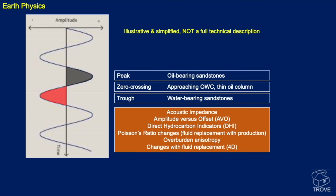The more correct answer is to start talking about acoustic impedance, AVO, DHIs, Poisson's ratios, and changing through time with production as fluid substitution goes on. We should be talking about, in the case of Dumbarton, overburden anisotropy, which I'm not going to go into. And we can also talk about the changes with fluid replacement, the 4D effect. We're trying to keep this simple, so bear with us.